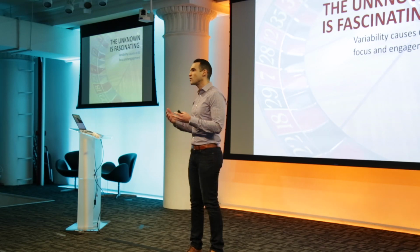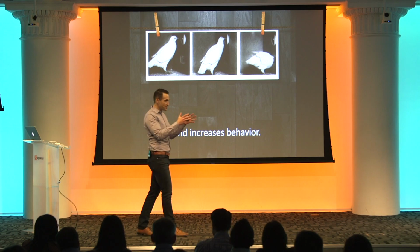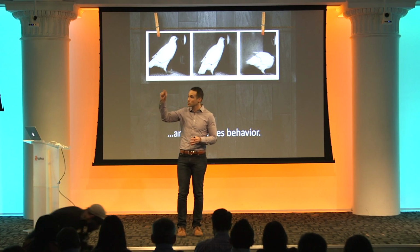We call this variable rewards. This comes out of the classic work of B.F. Skinner, the father of operant conditioning. Skinner took these pigeons, he put them in a little box, and in the box he put a little disc that the pigeons could peck at.